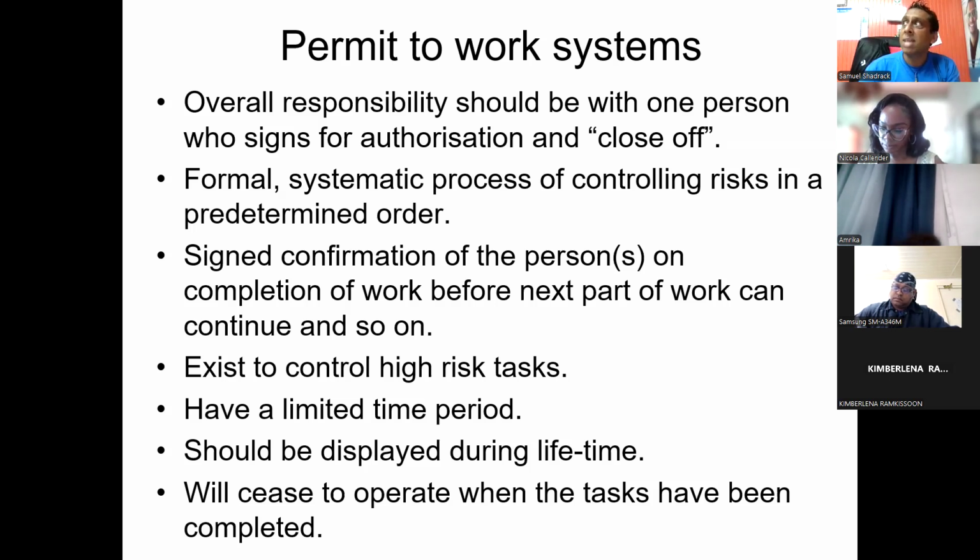If you see the time period of this permit, if it was 1 hour, 2 hours, whatever, and the time has gone and the work isn't finished, you have to reassess and you can issue another permit, right? So the permit should be displayed during the lifetime of the work.